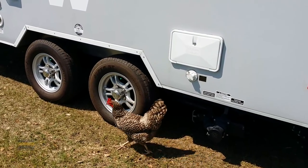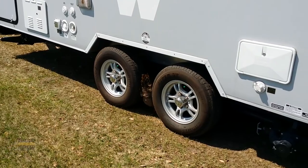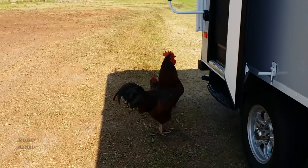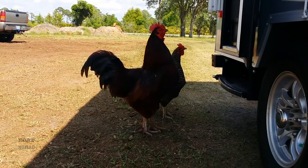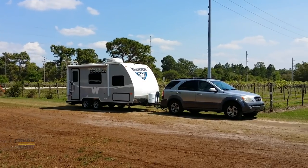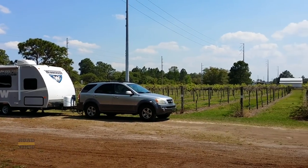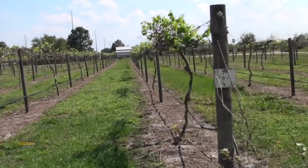There are also all these chickens and hens and a rooster roaming around. I think these two want to get into the RV. They are very friendly. Actually, I've been told that if you bring Cheerios, you are allowed to feed the chickens. So I think they were probably hoping to be fed. They are not shy, that's for sure.